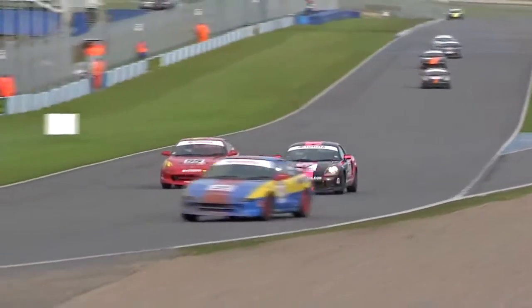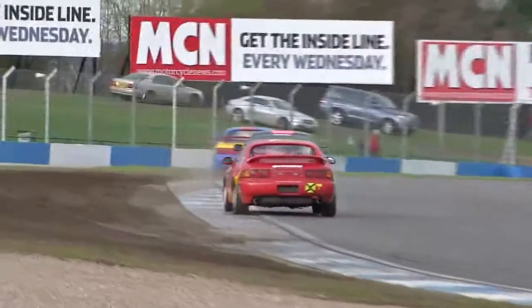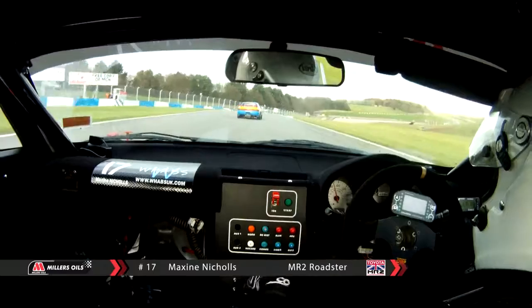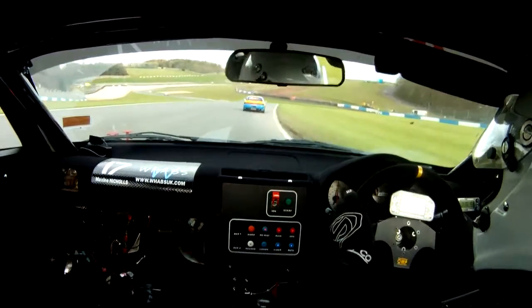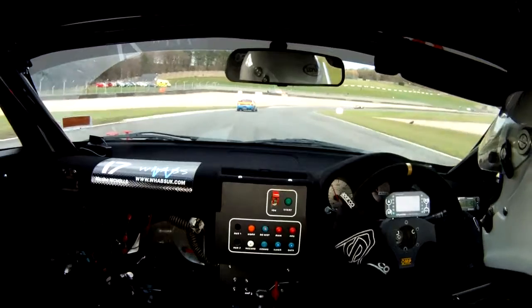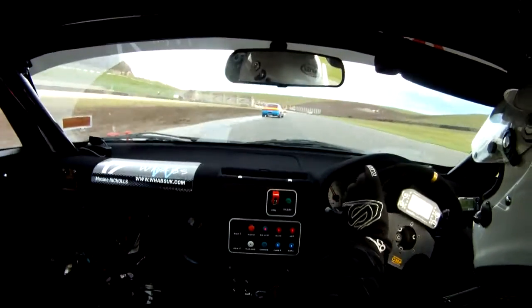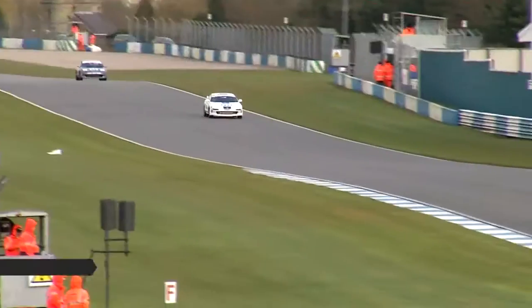Good battle going on here. That's between Maxine Nichols, newly qualified as a driving instructor, by the way. Congratulations to Maxine for that. And number 95, which is Tom Mayling, son of Graham, who we saw earlier on. We go on board with Maxine now. She's chasing after Martine Fahy, and it's good to see that Maxine is having a really good race here. She finished 21st out of 32 finishers in the opening race, and she's running well here as well. Fahy up ahead of her at the moment.